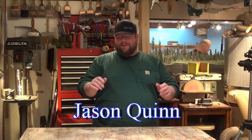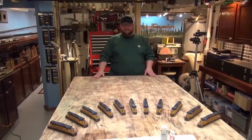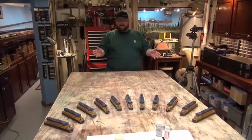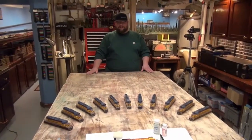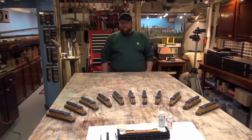I'm Jason Quinn, and on this segment of What's Neat, we're going to tackle one of the very common problems for people that have fleets of locomotives. The manufacturer only makes so many numbers, and as you can tell, I got a real problem for Chessie System SD40-2s, and I had to renumber several of these, and that's what we're going to show you right now.